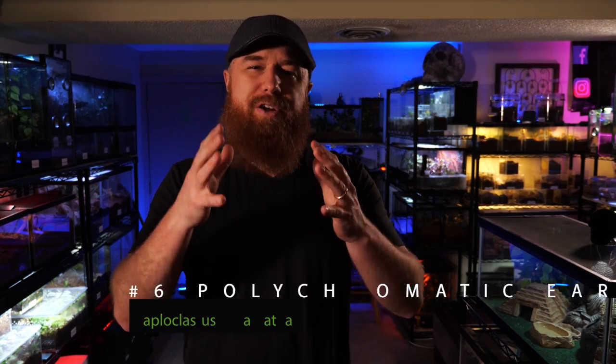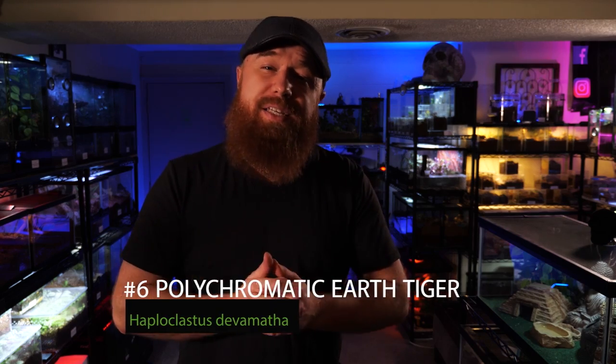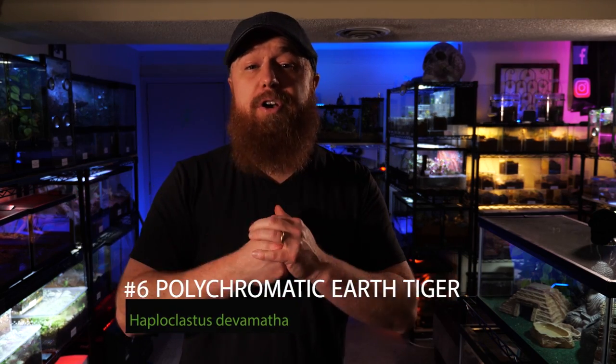Now, this is a fairly new species that was just described in 2014, and I believe it's just made its way into the hobby in the past couple of years. It's an Old World fossorial tarantula that spends most of its time hiding in its burrow, which is a shame because it has this very psychedelic color pattern with these shimmering blues and purples, each fading into the other all the way down the body. And even though it spends a lot of its time hiding in its burrow, it's still one of the most beautiful and most exciting species in my collection. So number 6 is the Haploclastus devamatha, or the polychromatic earth tiger, with spiderlings of this species ranging anywhere from $120 to $200 apiece.